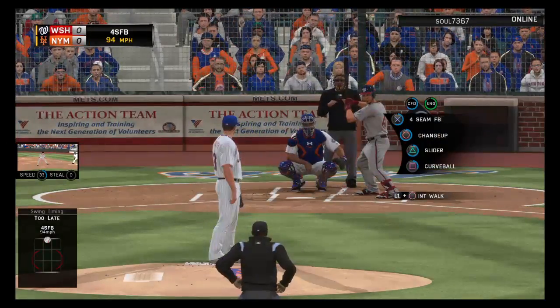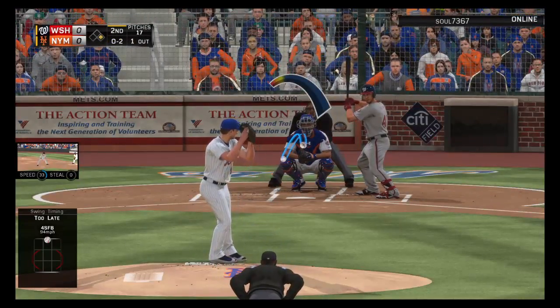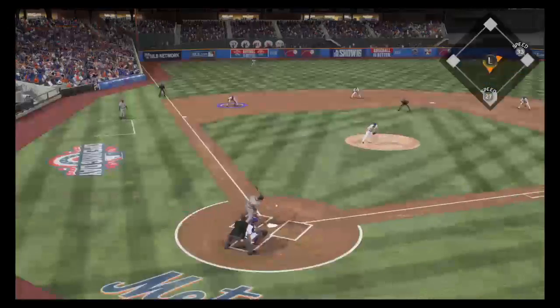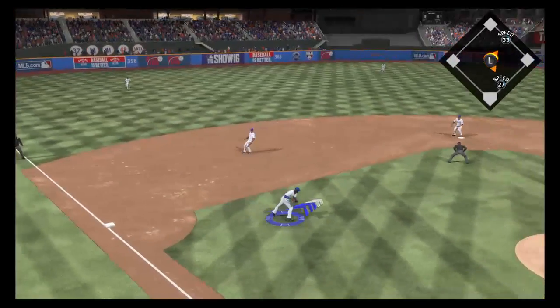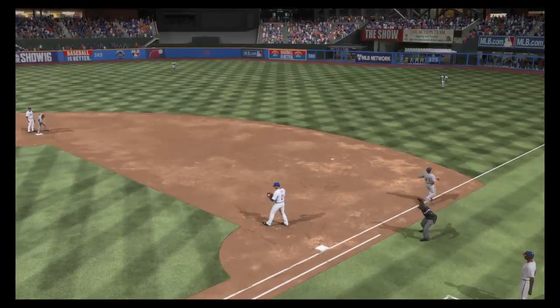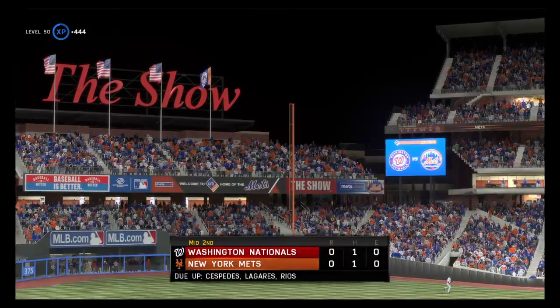And he pumps the fastball by him at 94. It's 0-2. Chopped weakly to the left. Scooped up. Here's Walker for one. Return throw is in time. How about that? They do turn two, and it gets him out of the inning.